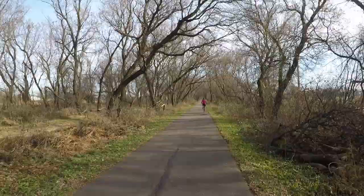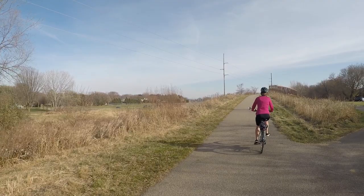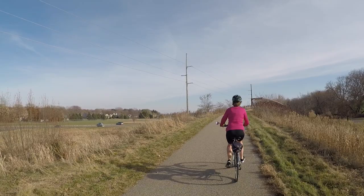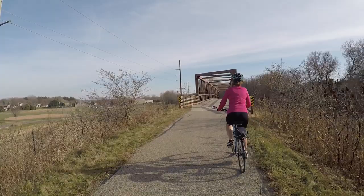Now entering to the outskirts of Rochester and heading over one of the main streets. I can't remember what name it is. They did a nice job of putting bridges and avoiding streets for the most part as you got into Rochester on this trail.